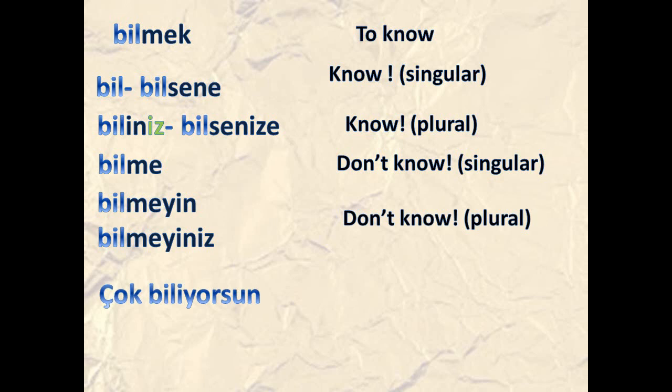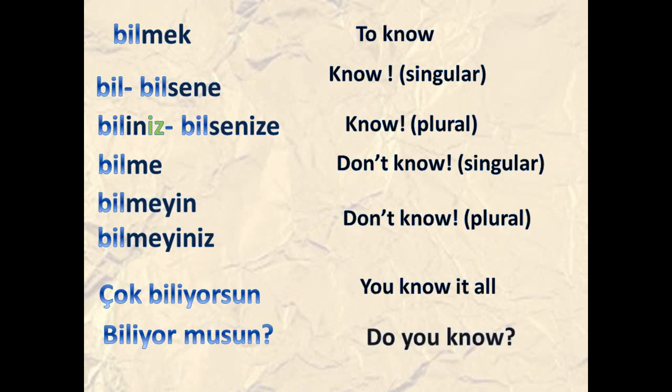Çok biliyorsun means you know it all. It's like making fun of someone. It's like, oh yeah, you know all the things, kind of expression. Biliyor musun? It means do you know? Like, do you know how it works? Or do you know this address? Or do you know whatever? Do you have information? Or do you know how to work with this?